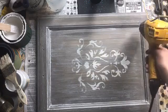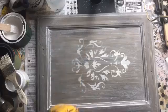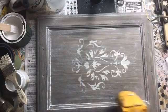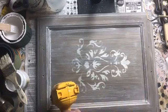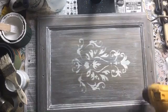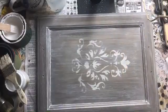This would be beautiful on cabinet doors, like for your kitchen. If you want a French kitchen, this would be an example of a door that you could put up in a French kitchen. Absolutely beautiful. All right, I'm just going to dry the corners out just a little bit. I'm force drying this because we're doing this live.